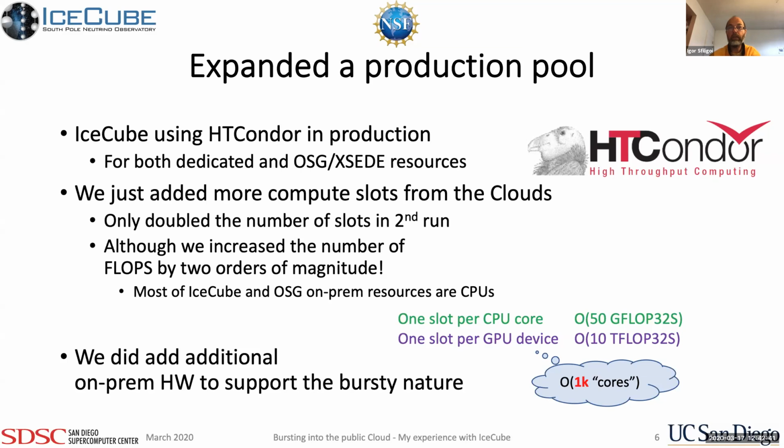Now, full disclosure, we had to add some additional hardware to the pool in order to deal with the bursty nature of our exercise, because normally their pool is not that bursty, and the higher compute made for much shorter jobs. So there was much more churn to it. But that was about it, just a little bit of hardware.